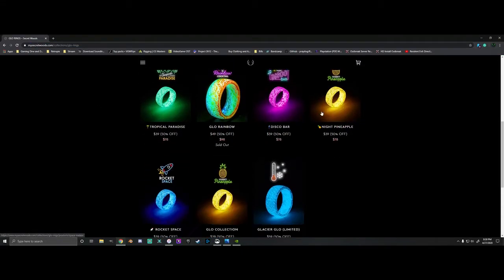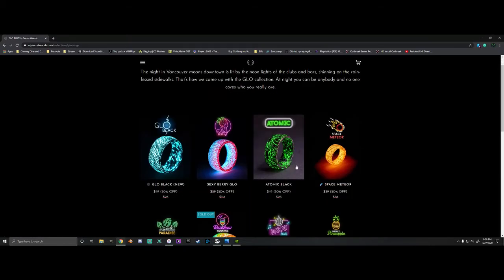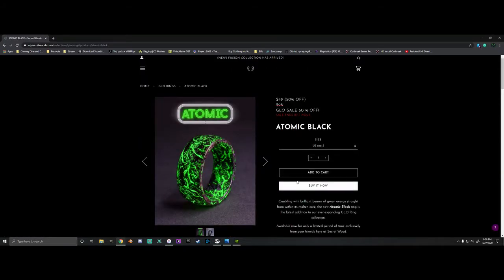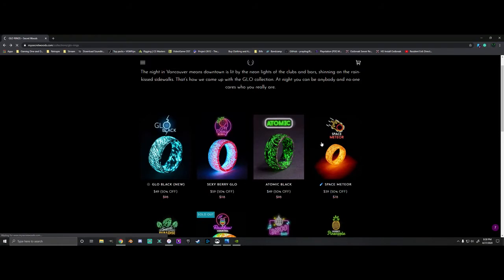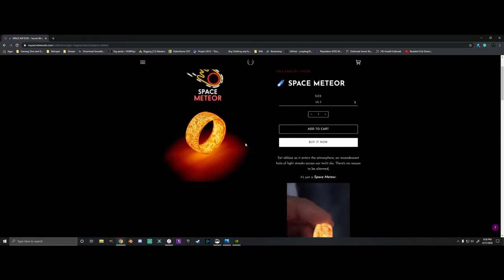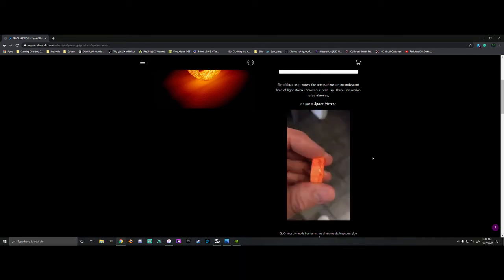On the Secret Woods website, and you can look this up on the internet right now, they basically specialize in different rings that are made into a certain resin that is able to take light and then actually glow in the dark when it's dark, and looks pretty spectacular.